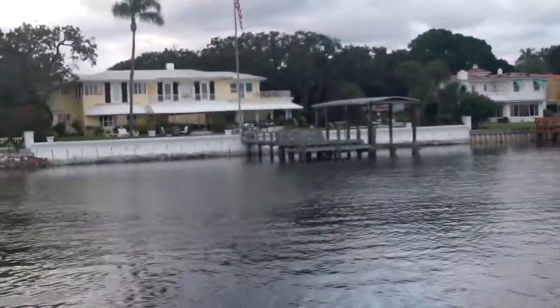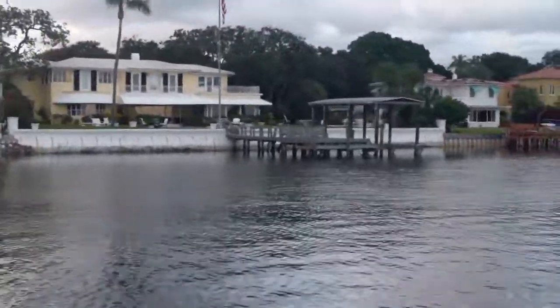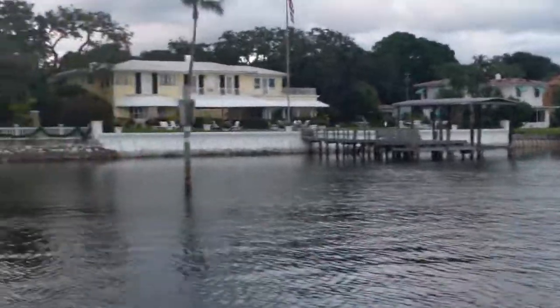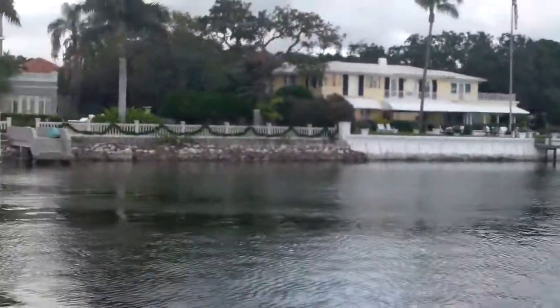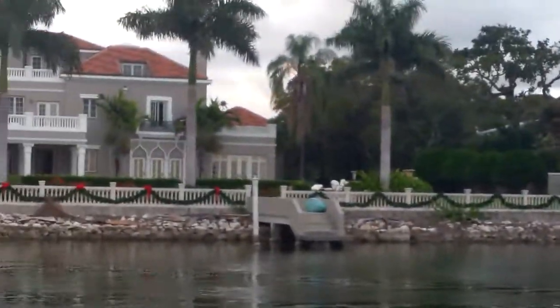Dead body. They found somebody's leg in the bay. That three-story, two days before we got right here. First home built there on the island that's called Snell Isle. That's the most exclusive area we have in St. Petersburg. That's the most expensive. The money. I said that was my built house.